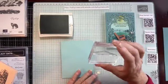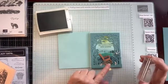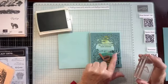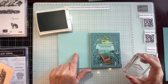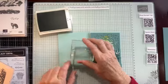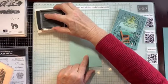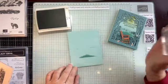So let's do Pool Party and let's check out where my card piece is. So I actually want to have plenty of room for my sentiment, and I barely gave myself room. So today I'm going to start a little lower than this point with this stamp. We're going to go a little lower just so that I can make sure that I've got room. So here's my Pool Party. We're going to just put that right there.